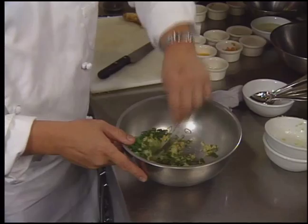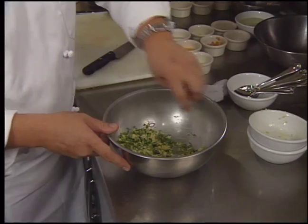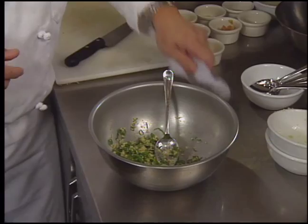And season this. It's really important to season the ginger and the green onion before you add the oil. When you season it before you add the oil, it becomes well seasoned and you don't taste small little grains of salt. When you add the salt after you add the oil, it's not as flavorful and you taste little grains of salt. So you can see it's starting to smoke here.